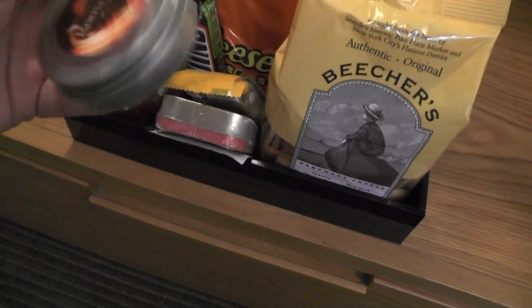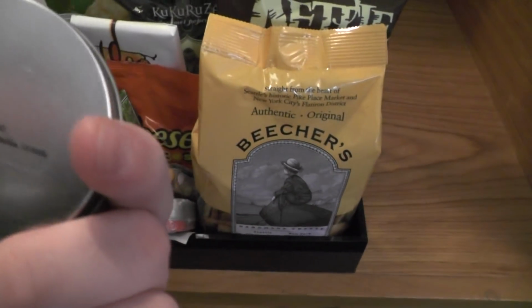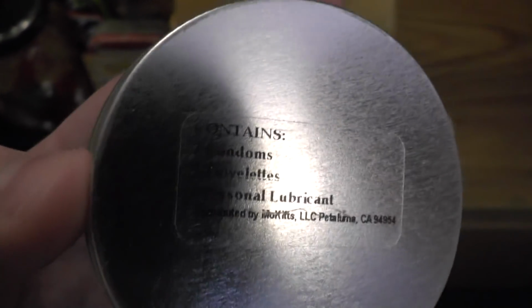And then you've got your romance kit. That probably includes lube, 2 condoms, 2 towelettes, and a personal lubricant. Guess how much this costs? Oh, what's in it? I just read it. Wow. 2 condoms. Here. No crazy things like butt plugs? 2 condoms, 2 towelettes, 1 personal lubricant.